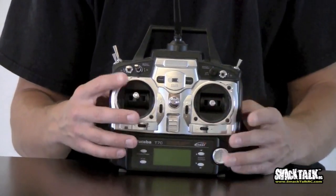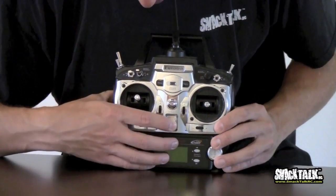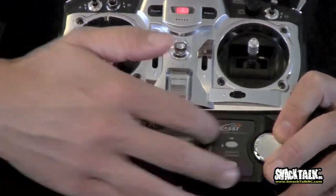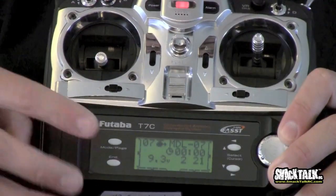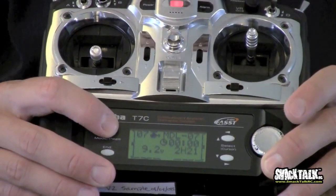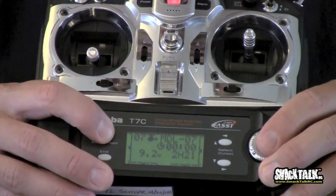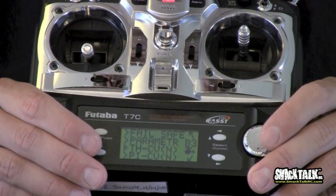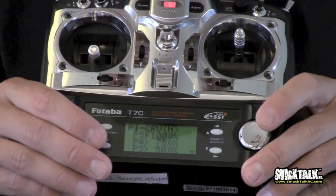I think the 7C is really nice. So when I turn it on here, you can see it's just a simple screen with 4 buttons. There's no backlight to it, which is kind of a pain. I recommend the backlight in a radio if you can get it. But you can go here and check everything out. It does not have a graph, which tends to be a pain with some people.